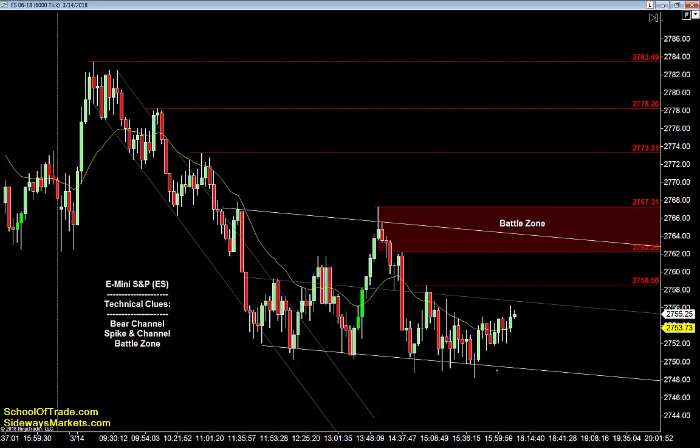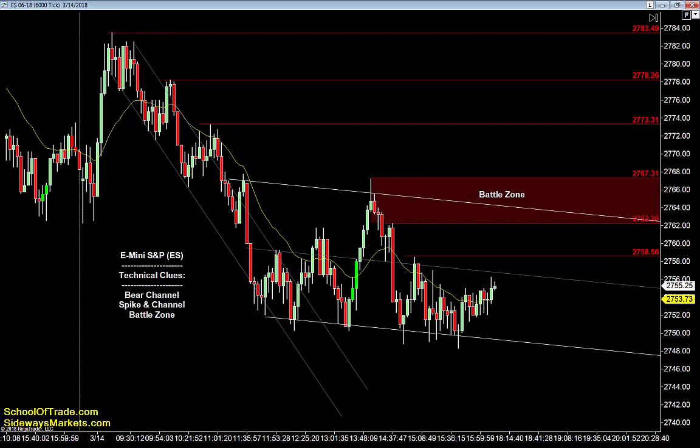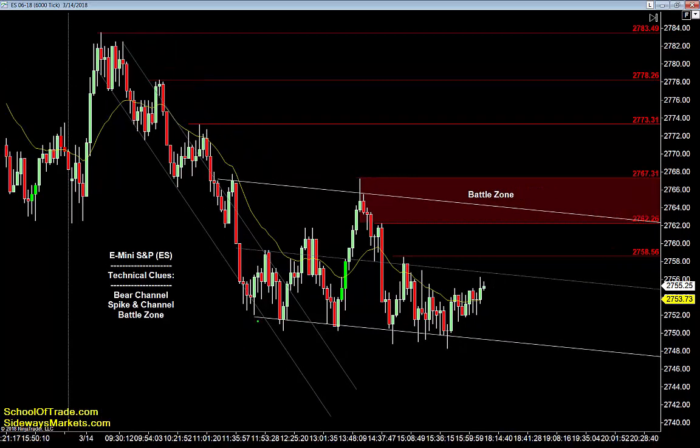So that's my plan for tomorrow. Up near those highs, I'm expecting those buyers to try one more time. And once they try twice, I'm looking for that failure after that second time to go lower. What if we do go lower? What would happen if we did go lower here? Maybe I'm wrong, or maybe something happens overnight, right?